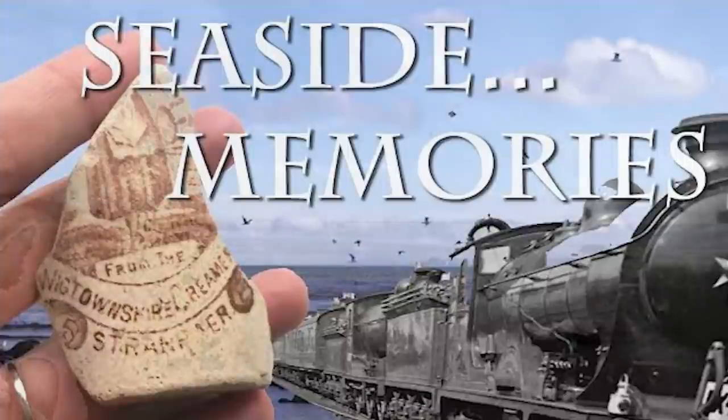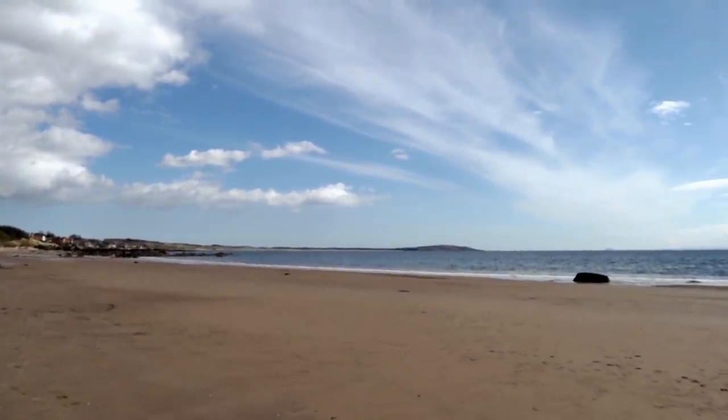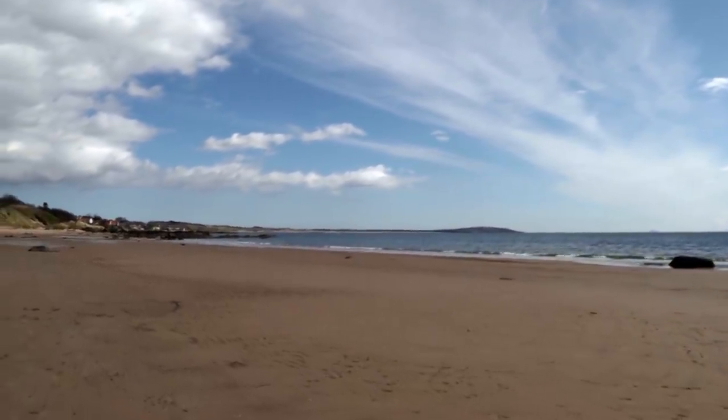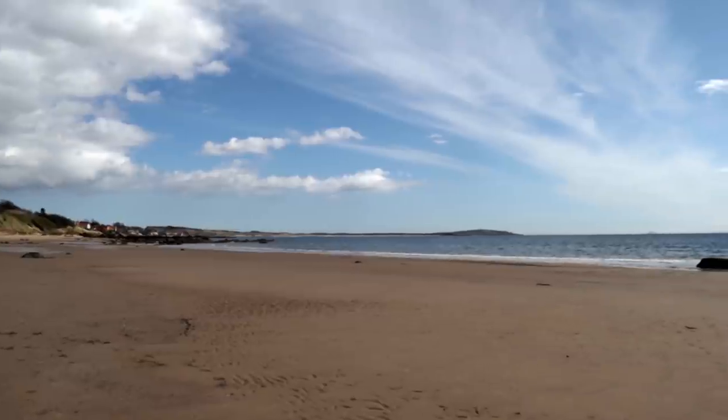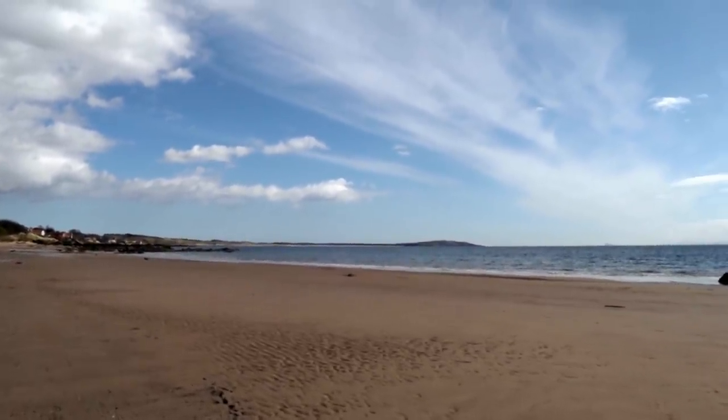These days, tourism in Fife tends to be focused further east than this village. This means that the beach here is wonderfully quiet most of the time. Aside from a few dog walkers and folks taking an afternoon stroll by the sea, we have the luxury of having this beautiful place to ourselves.